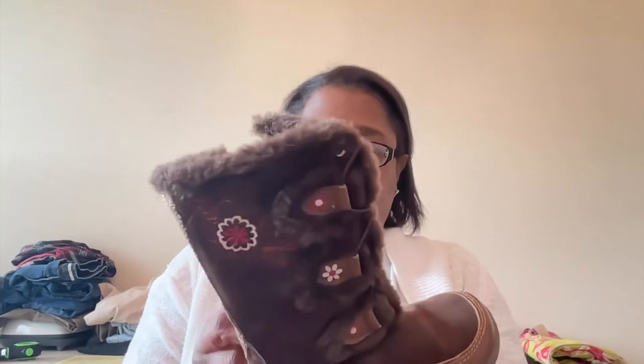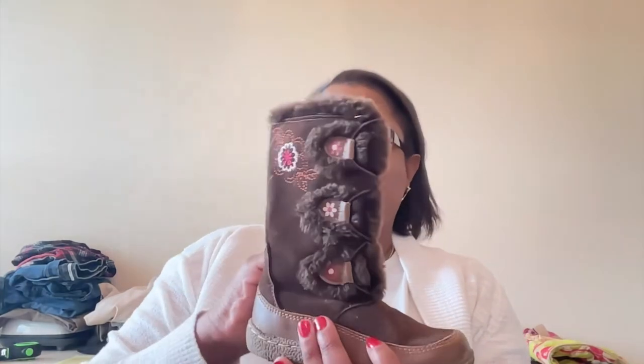Okay, I got some kids' shoes. These are OshKosh, and they're just a tall little fleece-lined boot with a side zip. They are a size 9 medium. So, just a nice boot for the winter season coming up. Hope to get maybe between 15 and 20 for them.